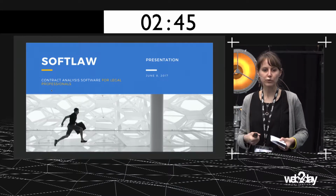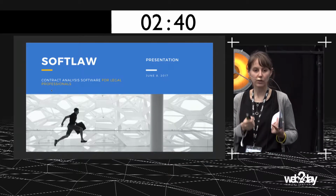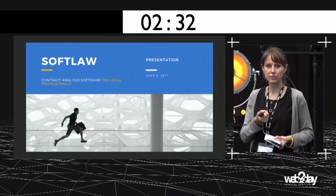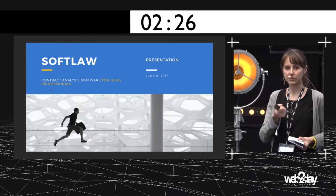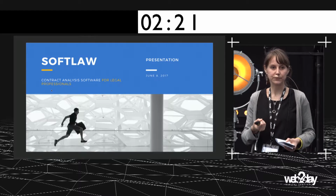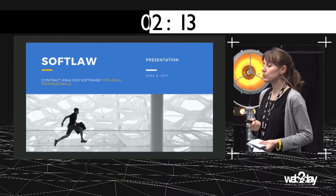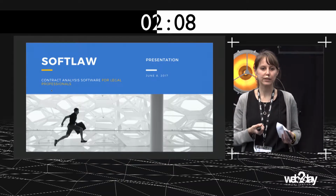Now with Softlaw, we automate the low added value part of this work to help the lawyers in law firms or in corporations focus on their expertise. Now they select the documents they want to review, they select the information they're looking for, the software extracts it for them, they just have to check it and get their report. So reviewing a bunch of contracts can be 10 times faster now. And we develop other functionalities related to contract analysis to help them focus on their real added value.